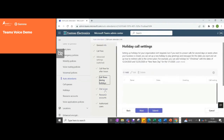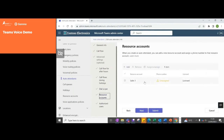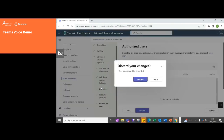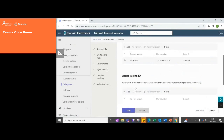If you go into holiday call settings, this is where you can set up Christmas or New Year, and then dial scope is for anyone that you'd want to be reachable through the auto attendant. One last thing, and this is the same for call queues as well, is authorized users. So if you want to have certain users that are able to edit the platform, you can pop that in there.